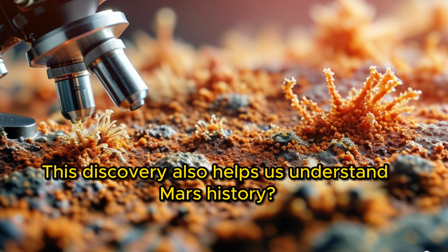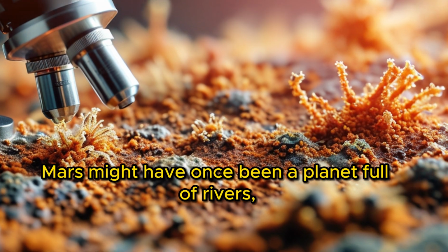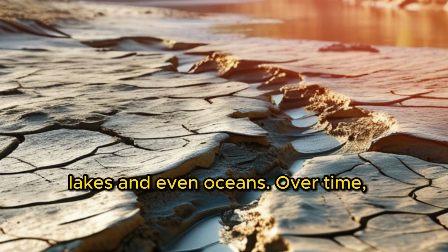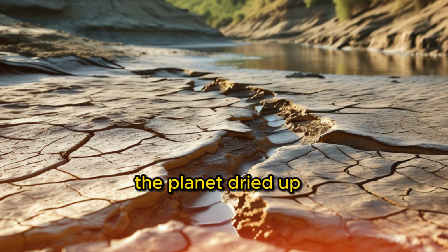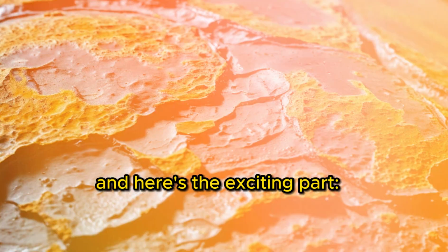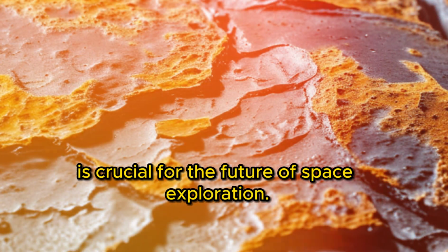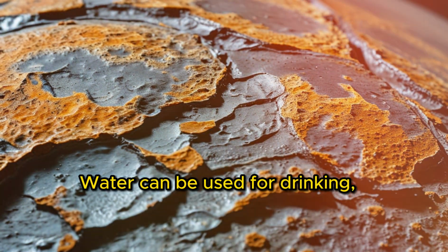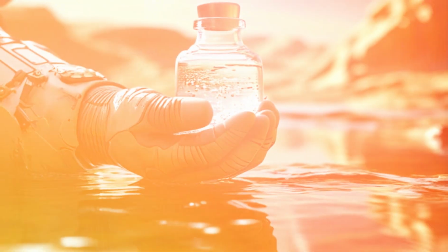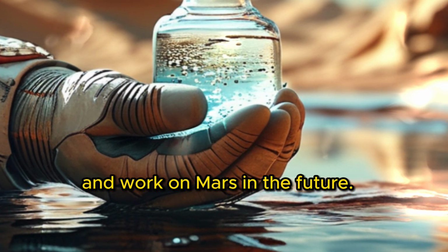This discovery also helps us understand Mars' history. It suggests that Mars might have once been a planet full of rivers, lakes, and even oceans. Over time, the planet dried up, but some of that water got trapped underground. And here's the exciting part. Knowing that there's water on Mars is crucial for the future of space exploration. Water can be used for drinking, growing food, and even making fuel. This discovery could make it easier for humans to live and work on Mars in the future.